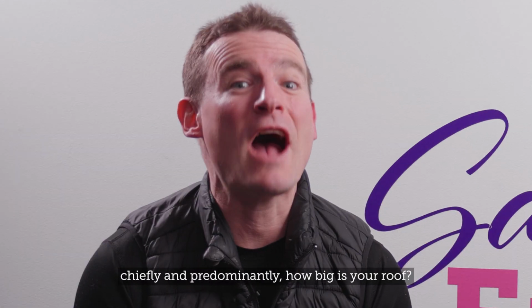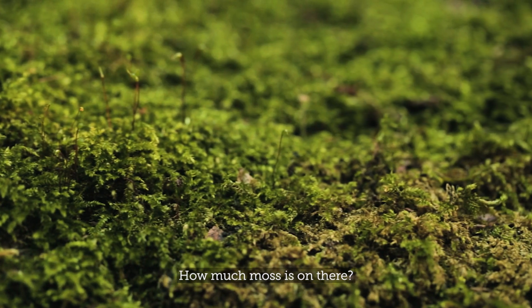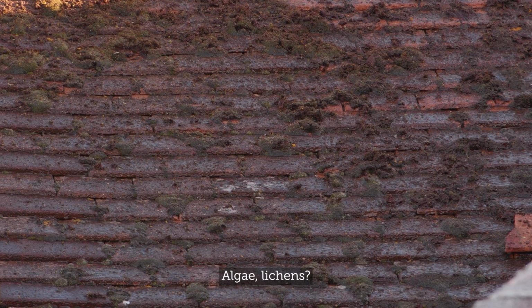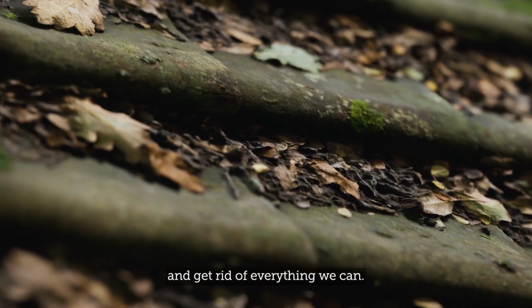Chiefly, and predominantly, how big is your roof? How dirty is it? How much moss is on there? What's the dirt on there? Is there staining, algae, lichens? These all need to be factored in when you're cleaning the roof because we want to make it clean and get rid of everything we can.